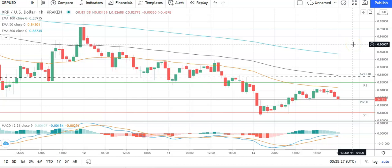Second major resistance level sits at 0.8681. Failure to move back through the pivot would bring the first major support level 0.81 into play. Barring an extended sell-off on the day, Ripple's XRP should steer clear of sub 0.80 levels. Second major support level sits at 0.7885.